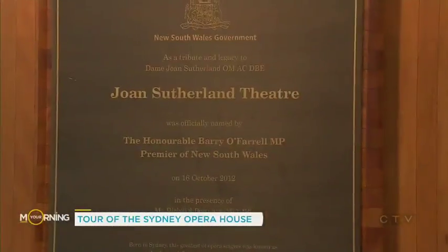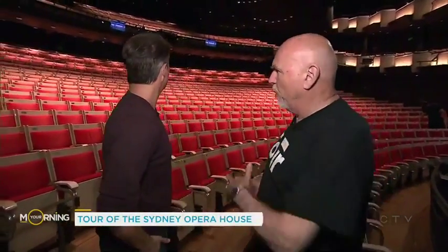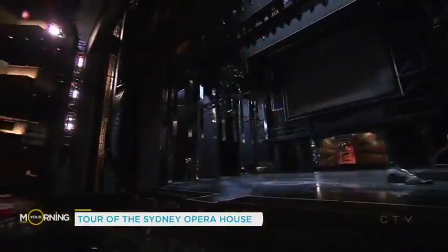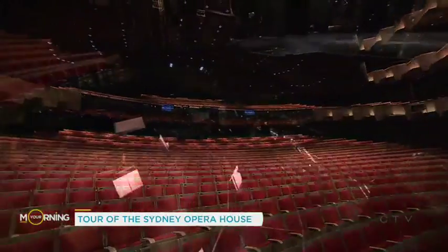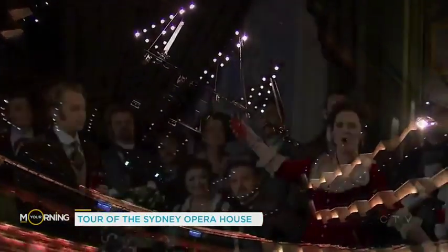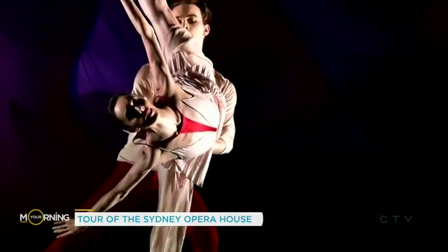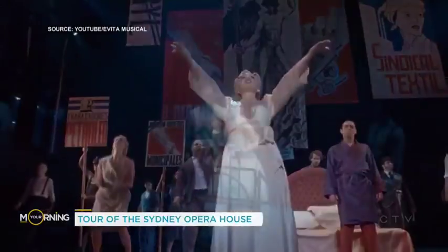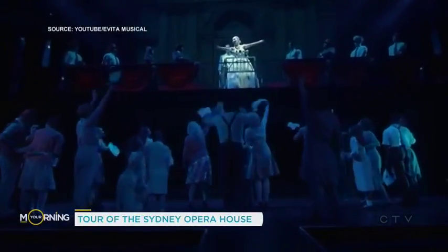Okay, so this is the Joan Sutherland Theatre? Correct. So we're in one of the smaller sails, but this is equally impressive. Oh, well, it's smaller, but not small. Yeah. Of our 6 performing spaces within the building, this is the second biggest, 1,507 seats, and it's for opera and ballet. And it's where we perform about 185 performances of opera every year and about 95 ballet and a musical every year. And right now, it's Evita. Wow. Don't cry for me, Argentina.